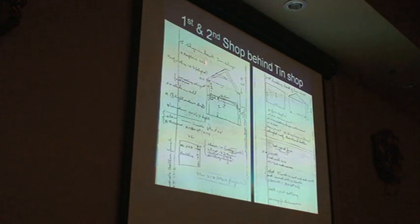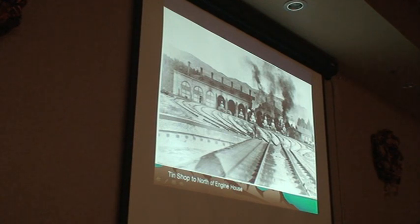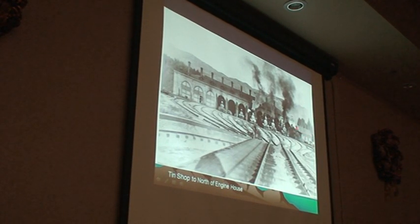Here's the second building behind the tin shop. Double story, two story, gives you the pertinent information. Here's the third building behind the tin shop. By the time they got to this building, they just did a square and that was it. All right. Must have been on a Friday. So what do you come up with? Where's the tin shop? Anybody hear of the tin shop in Carson City? I wasn't there at the time. There it is, right there. That's the tin shop. That's where they did all the tin work, okay? Sitting right there next to the engine house.